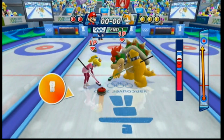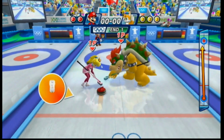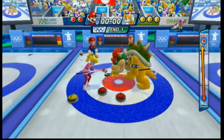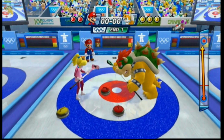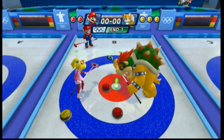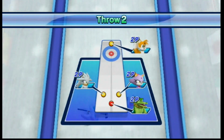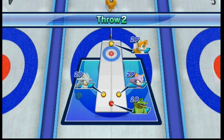And we'll see how close this is. Curling play is kind of like you just got to get it closer to the center. The more stones you have closer to the center, the more points you get. It's pretty straightforward. As we go to throw 2 here with Vector now being the thrower.